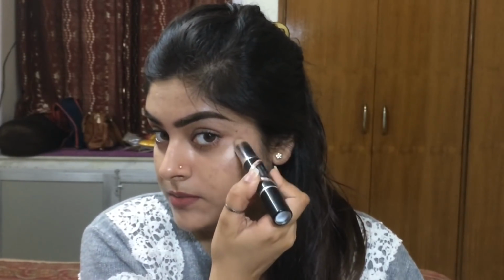If I'm feeling fancy, I might put on a highlight as well, and my highlight of choice recently has been the Maybelline V-Face Duo Stick, and I use the highlighting side of it. Literally just draw this on, and you can use whatever you want to blend this out. Like, your fingers work fine, a brush would work fine, a sponge would work fine.